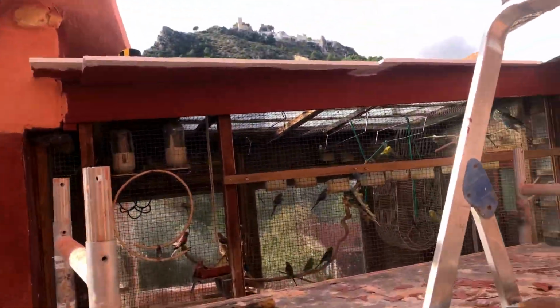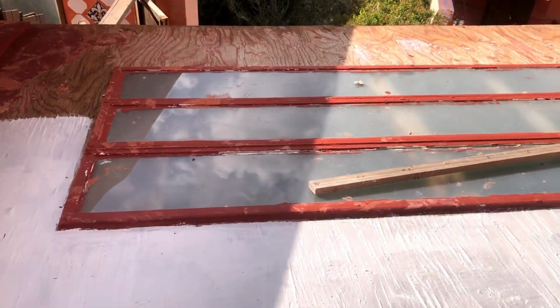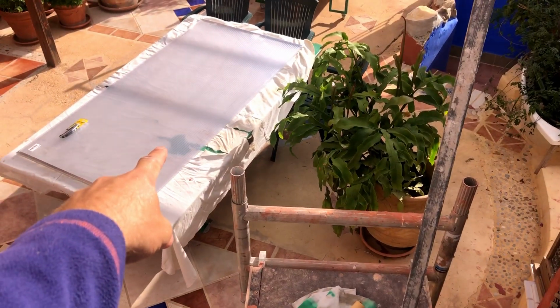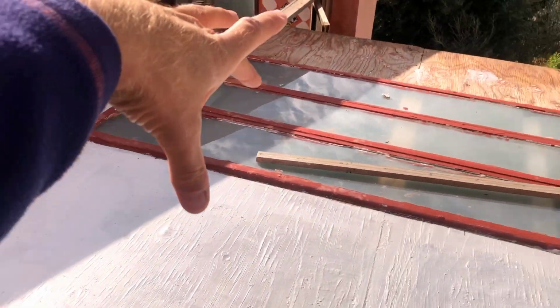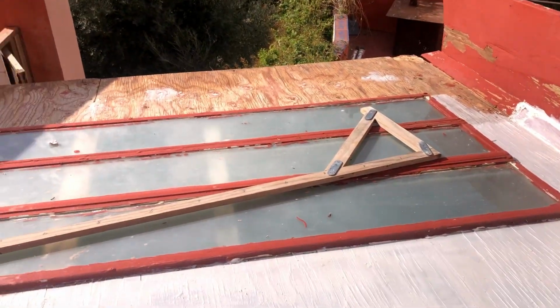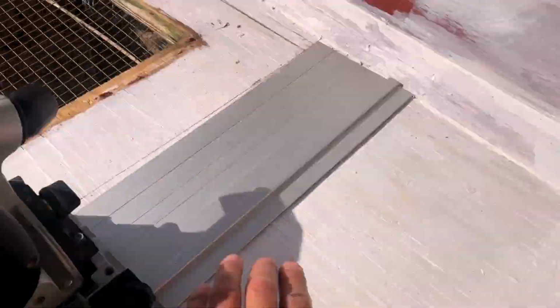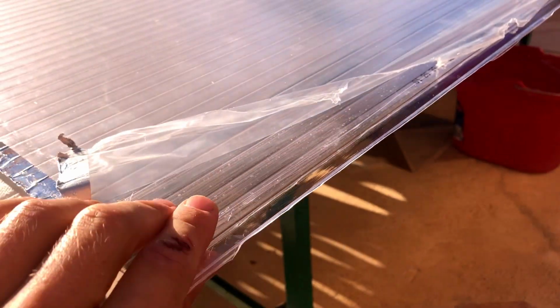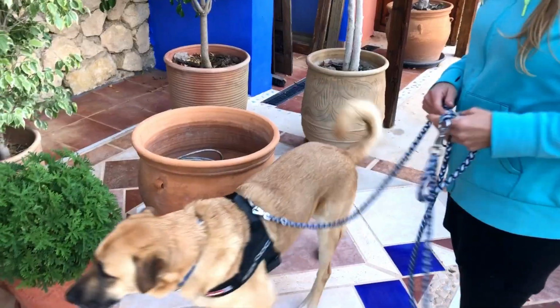We are working on the bird cage. We have a big sheet of polycarbonate that we're going to put up here to replace these windows. These have to come out, and the polycarbonate is going to fit over the top of here. And I've cut out a lip, also a lip down this way, so the top is a little bit bigger than the opening up here.